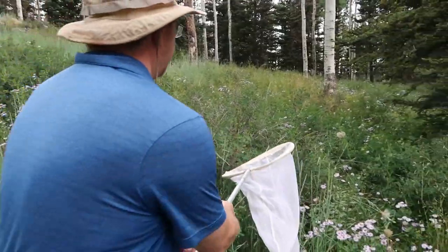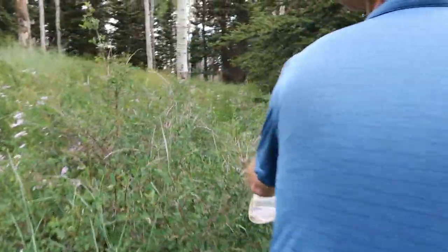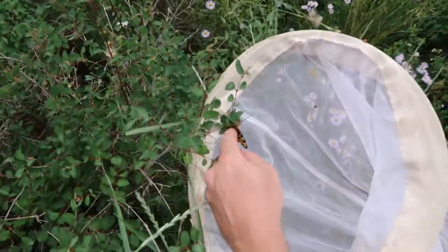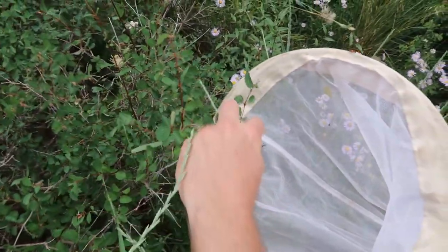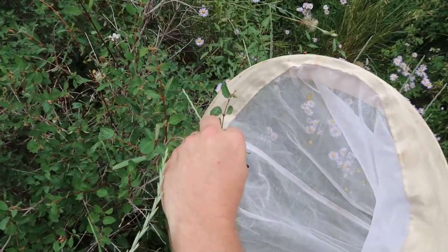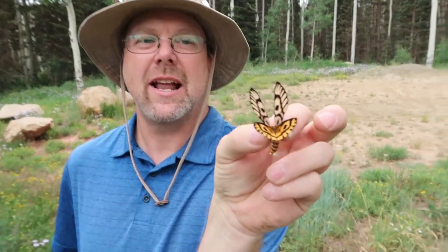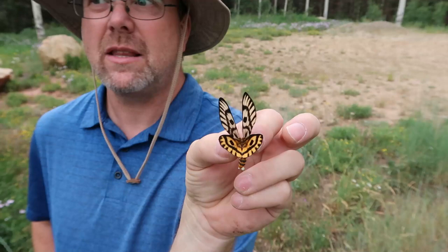Hard to get him because he's like another sheep moth. They're just that easy. Look, this one, it looks like it has more pink on its wing than white.